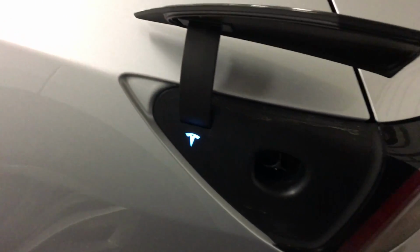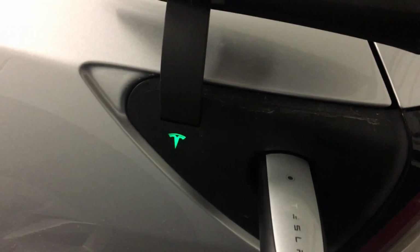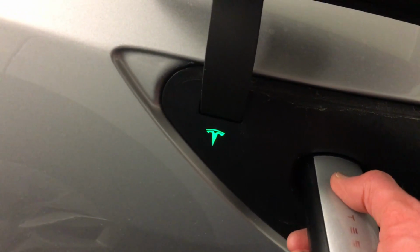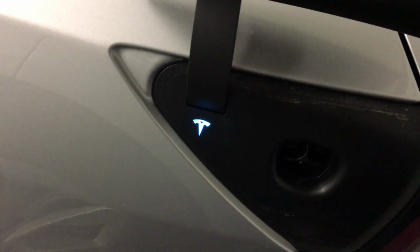I'll take this moment though to point out a few things I really like about the car, and one of them is how quick the charger engages and how quickly it releases. Watch this. So it's charging. Now watch, if I want to disengage it, watch how quick this is. Look at that. Now that's actually great, because on the Model X, for example, or the S, don't want to close that. There we go.